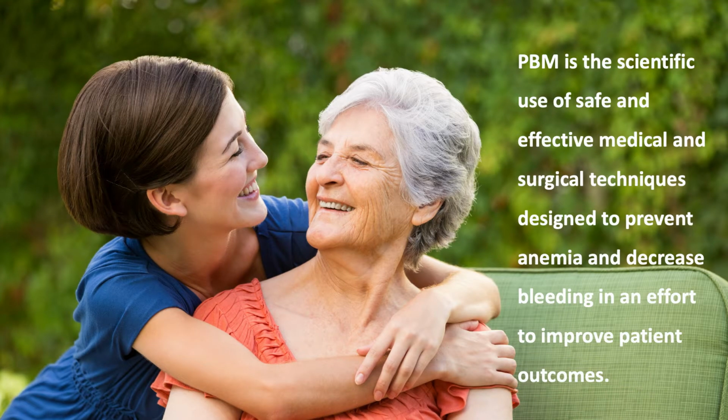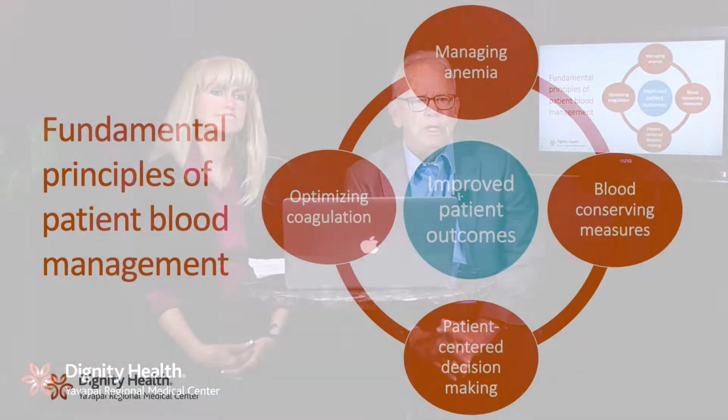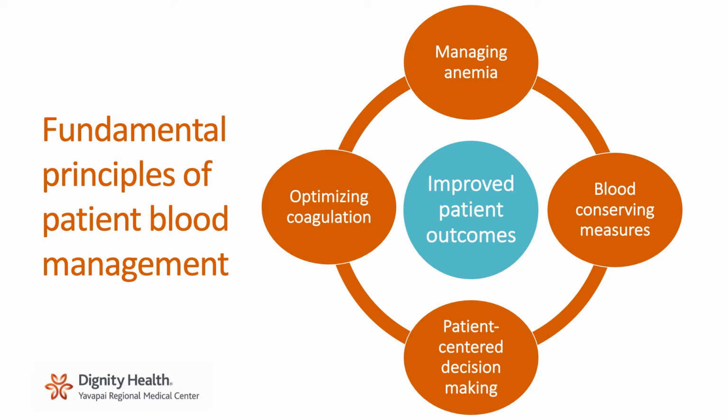Patient blood management is defined as the scientific use of safe and effective medical and surgical techniques designed to prevent anemia and decrease bleeding. The goal being to improve patient outcomes, and it works. Now, this requires a team approach throughout the entire hospital, but importantly, it actually includes the medical providers in our entire region. It also requires that we follow the science, which means keeping up with the latest research so that we can effectively manage anemia, optimize coagulation for surgical and interventional procedures, so that, putting it simply, when you're in the hospital for having a surgery, you don't bleed too much and you don't clot too much.